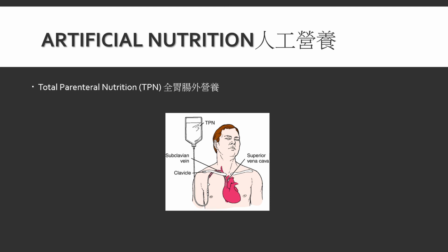We can use this technology to sustain the patient for a few months. For some conditions, that's enough time for the patient to recover. But this technology only works for a maximum of several months. A patient cannot live on TPN for too long a period.